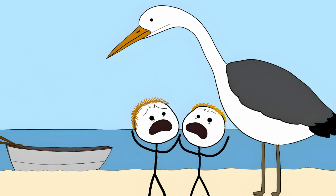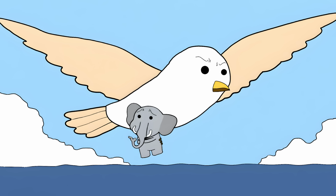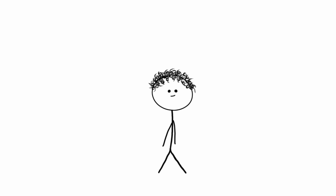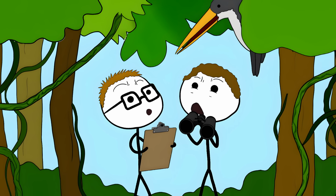Number 2. The Terrifying Roc Bird. Imagine you're an ancient sailor, crossing the Indian Ocean. You hear stories about a bird so massive it could pick up elephants like we grab chips from a bag. That's the roc bird from Arabian legends. For centuries, people thought these were just tall tales. Turns out these stories weren't completely made up.